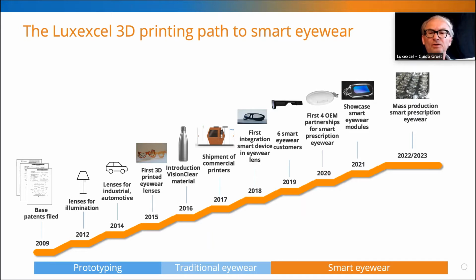So we've started making prototype lenses for all kinds of different applications. We stopped doing that. First we focused on traditional eyewear, and now we're fully focused on smart eyewear lenses. And we're really looking to bring this technology to mass volume manufacturing.